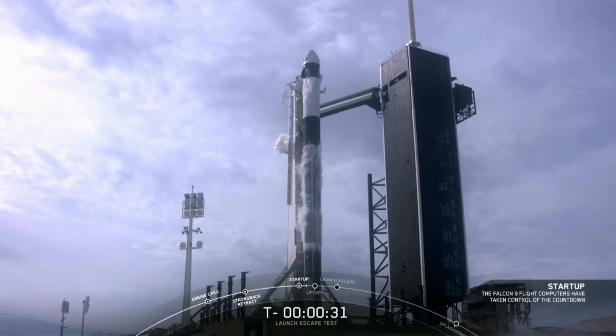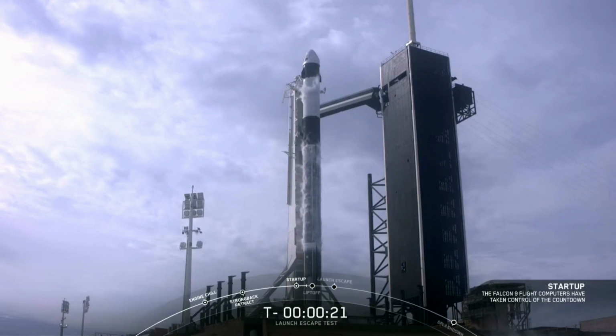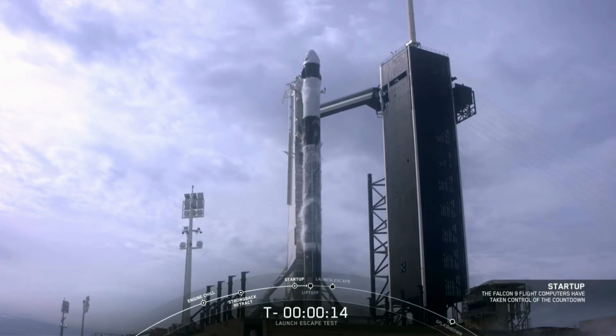FTS is armed. Go for launch. If successful, the next launch of Crew Dragon could be manned and happen before mid-year 2020. So as the Crew Dragon launches, I want you to think about what it would be like to be aboard it as an astronaut on your way to space. Minus 15 seconds.